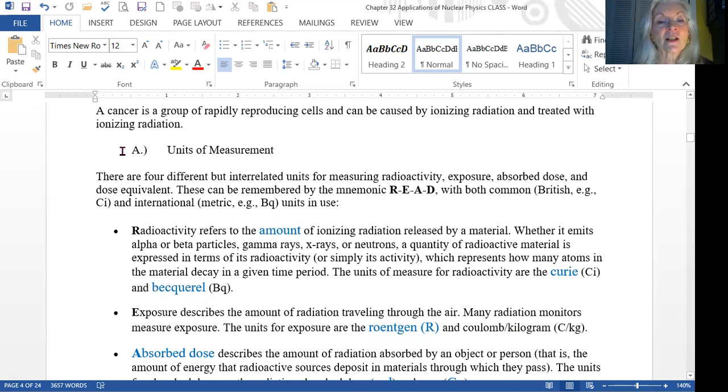We measure radiation in different ways. Basically, we've got four interrelated units for measuring radioactivity, exposure, absorbed dose, and dose equivalent. So they're related, but they're different. Radioactivity refers to the amount of ionizing radiation that's released by the material. Initially, this was measured in units of the Curie, named after Pierre and Marie Curie. And more recently, we changed it to a more modern term, the Becquerel. In the very next section, I'll give you specifics of how these two are different from each other.